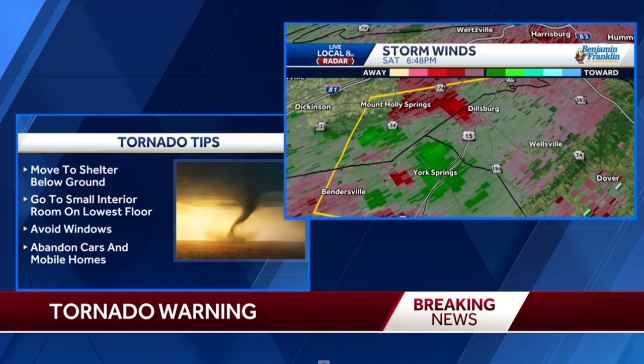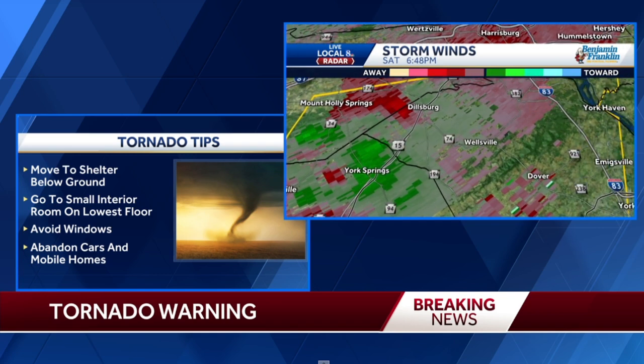Yeah, we're just seeing broad rotation here. I don't want you to go outside and look if the clouds are rotating. You need to be in your safe spot, especially if you're in Dillsburg, York Springs. And please make preparations in Wellsville, Dover, East Berlin in this severe thunderstorm warning, because a tornado warning could be extended at any time. What are you seeing north, TJ?